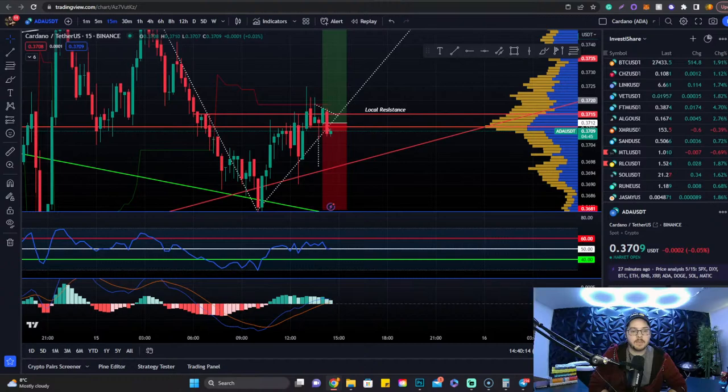And we can get back above this momentum line. That'd be great. We've got 5 minutes left.